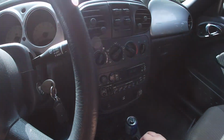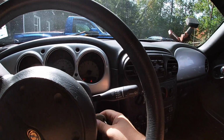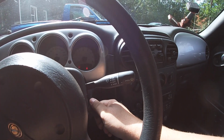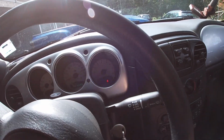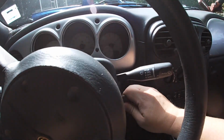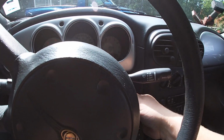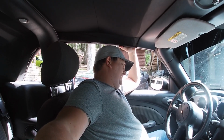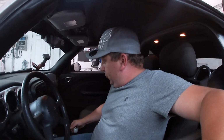Now it won't start. I think there's something going on with the shifter. I think it's in gear still. There we go. Oh God. Buy a cheap car, they said. Yeah. So we got it to run. The shifter's really stiff from sitting. So I think it's the neutral safety. So not starting now, but I put it in neutral. I think the shifter cables are binding up a little bit. There we go.